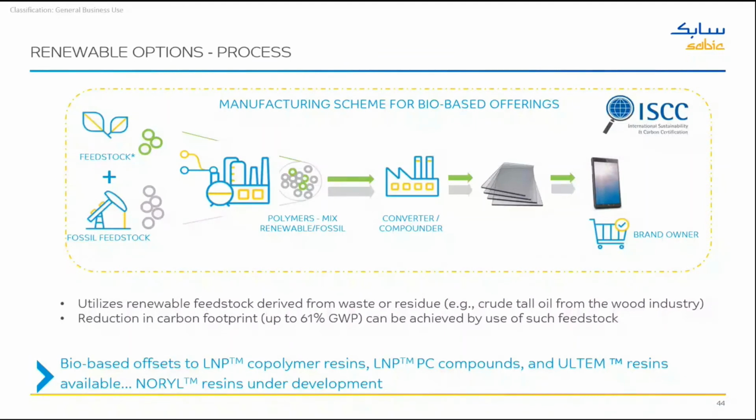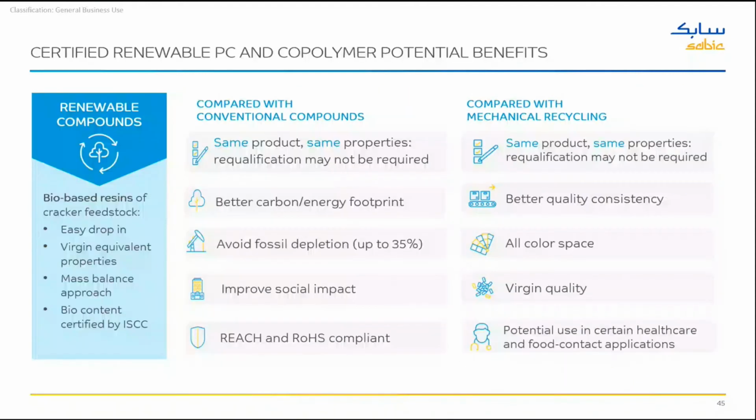It's important to note that currently today, LNP copolymer resins, LNP PC compounds, and Ultem resins are all offered in bio-based offsets. Norel resins are currently under development and should be commercial soon. When compared with conventional or mechanically recycled compounds, our bio-based resins offer the same product and the same properties. Therefore, your part requalification may not be required. As you can see, there is a better carbon and energy footprint, obviously avoiding some fossil depletion. The color space is wide open and can provide virgin quality material.